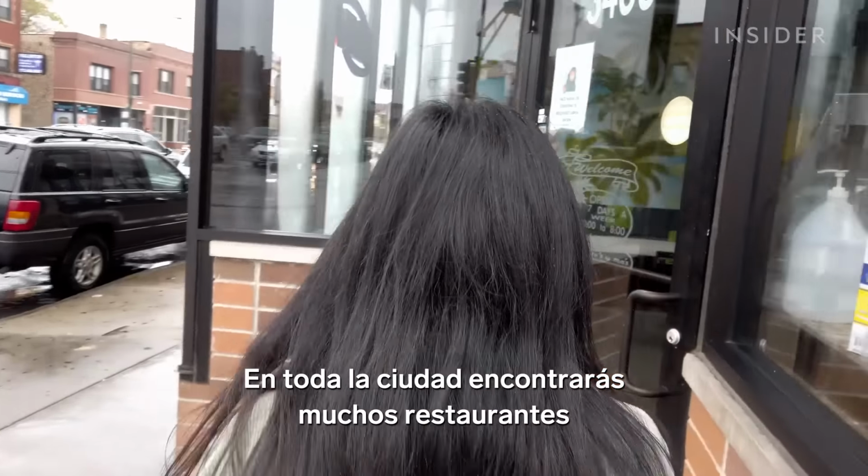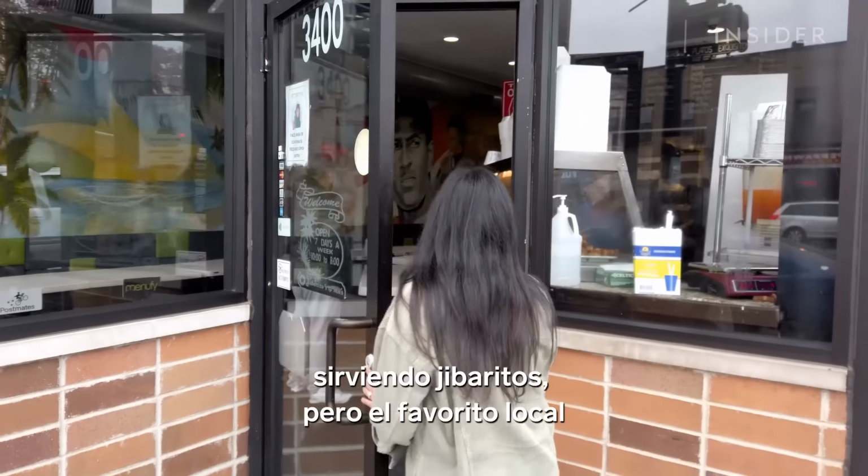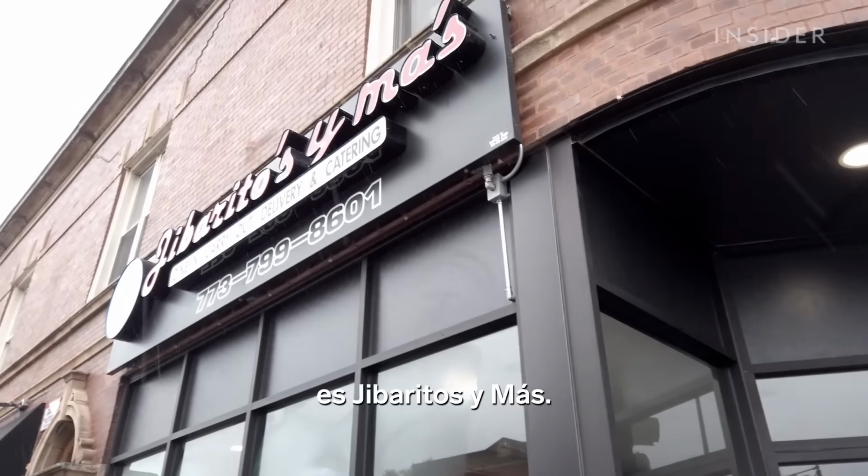Throughout the city, you'll find plenty of restaurants serving jibaritos, but the local favorite is Jibaritos y Mas.